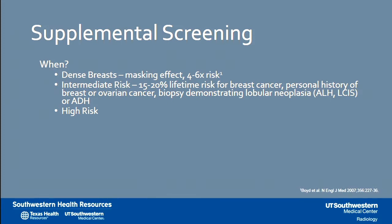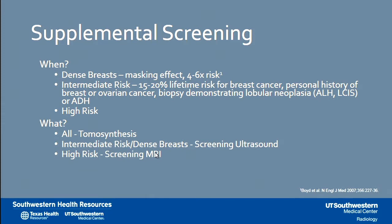This includes people with a personal history of breast or ovarian cancer, a prior biopsy demonstrating lobular neoplasia, or atypical ductal hyperplasia. Both the dense breast and intermediate risk women may benefit from supplemental screening ultrasound. The high risk women would benefit from screening breast MRI, which we'll talk about in just a moment. And all women can really benefit from tomosynthesis or a 3D mammogram.